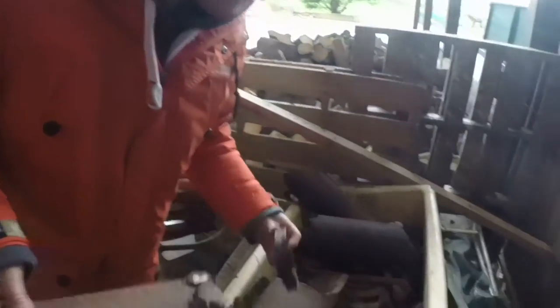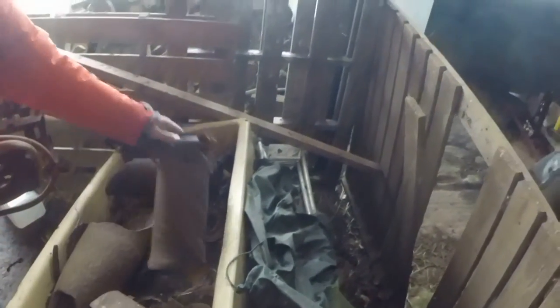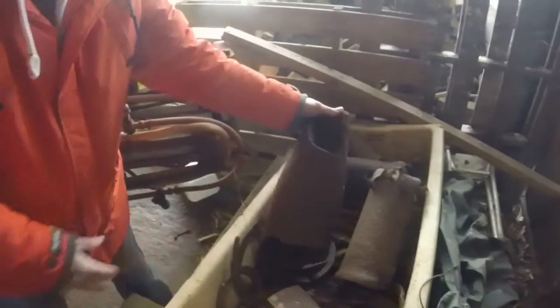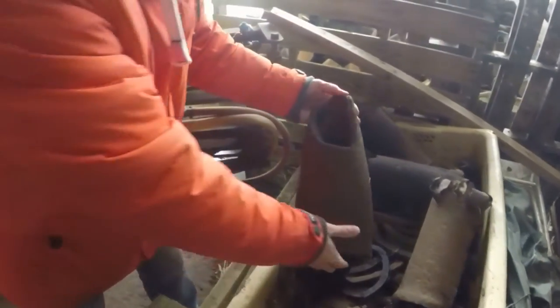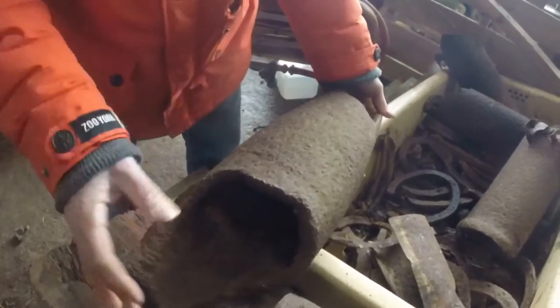There's probably some bits of fuse from one of these in here somewhere, I imagine. There seems to be most things. What else do we have? We have a rather large and heavy section of US 5-inch naval round. Wow, that looks heavy duty. That is quite a piece. Yeah, look at the thickness of the body there, and you can see how it's been deformed.